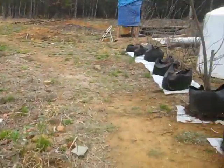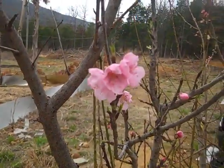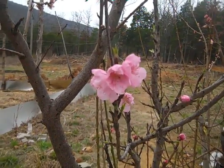And let me end this video with a nice, pretty, there's a bee too. I like seeing the bees on my flowers. There, isn't that pretty? Take care and be well.